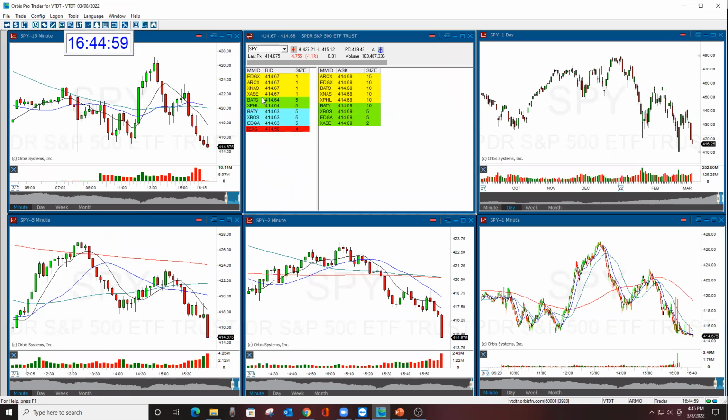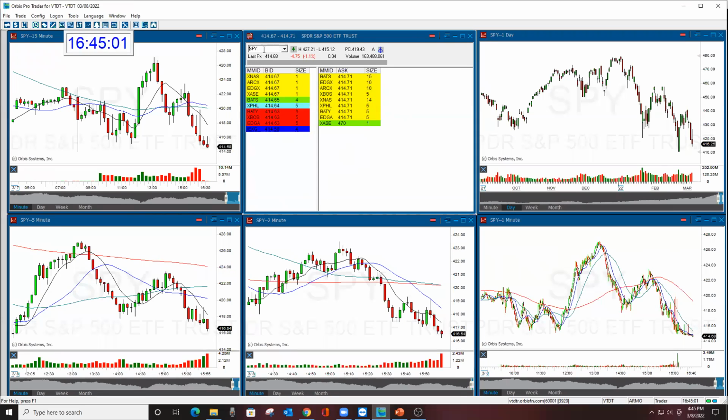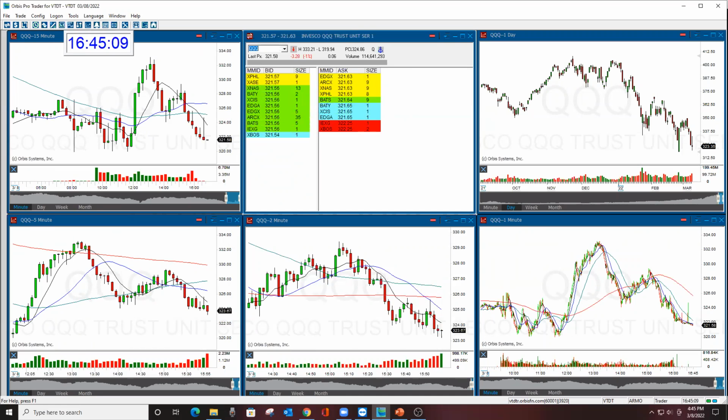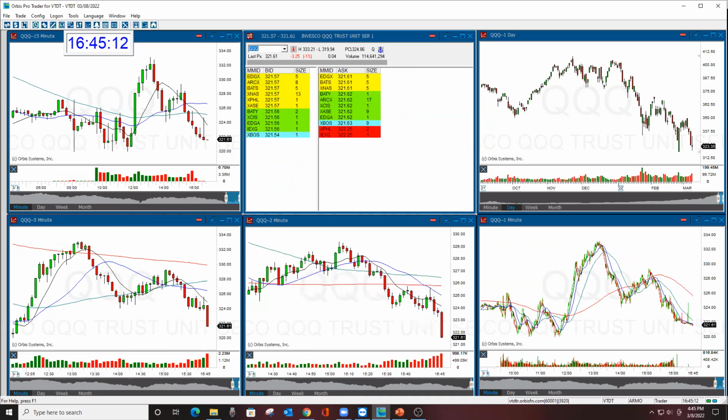Less is more. Less is more. Oh, that was the SPY. Sorry, let's go to the Qs. Less is more. Again, the leaning into these indicators, the reliance on the indicators, buying on the moving averages, buying on support, shorting, leaning into that.